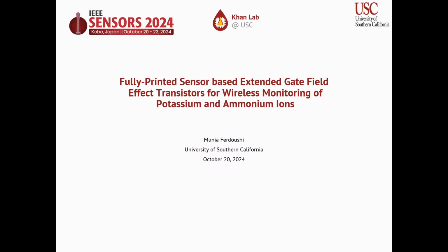Everyone, I'm Munia Ferdoushi. So today I'll be presenting on the fully printed sensor-based extended field effect transistor for monitoring of potassium and ammonium ions.